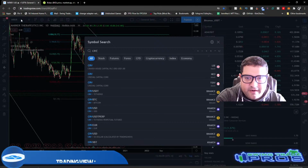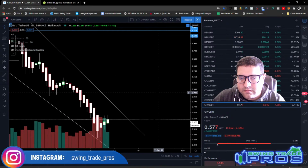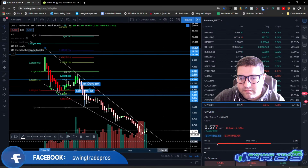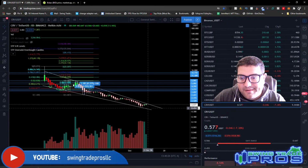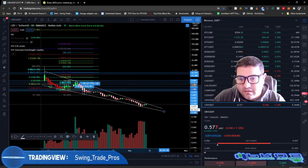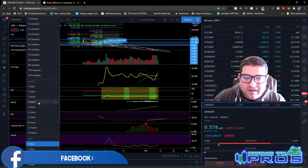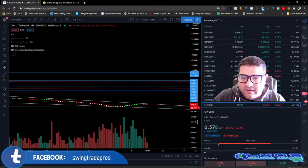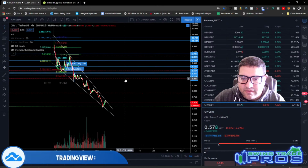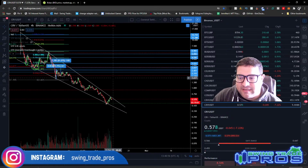So CRV, let's take a look at that. I mean, this is getting really tight on the range, right? Like I said, man, a lot of these farming tokens literally just get sold. So there's no real demand to own this token. It just continues to get sold. So if you're trading it, you can trade it. But I wouldn't recommend hodling this type of coin.